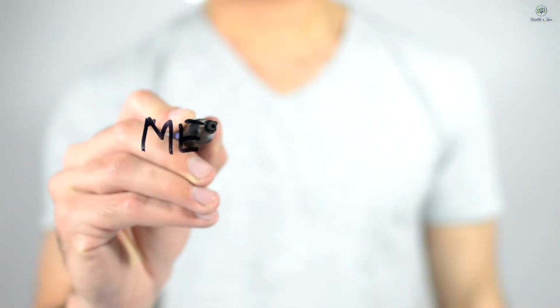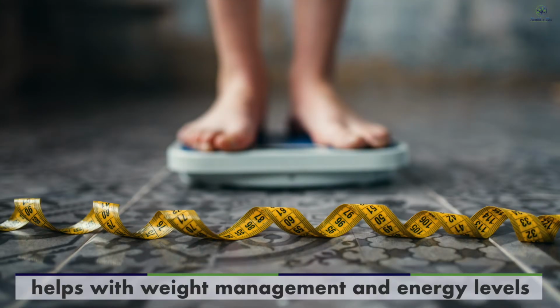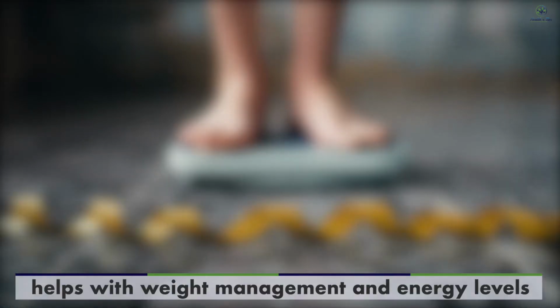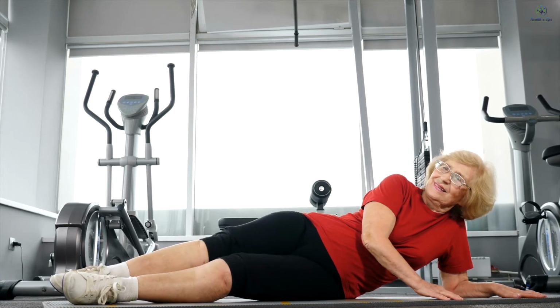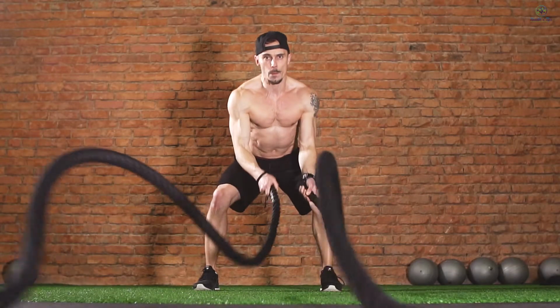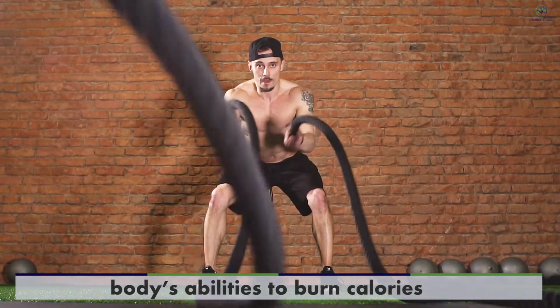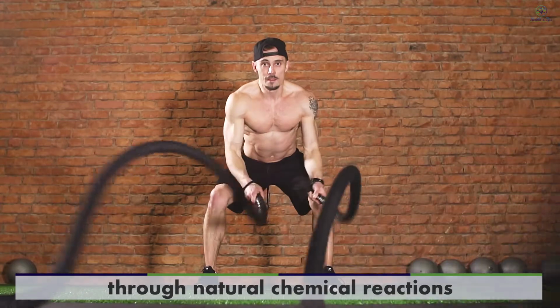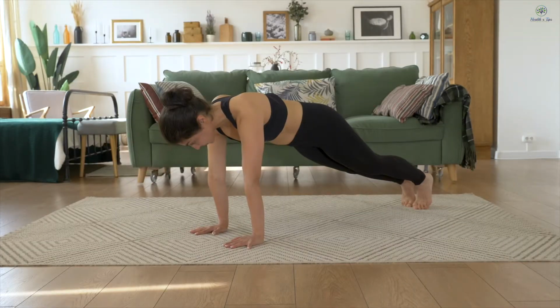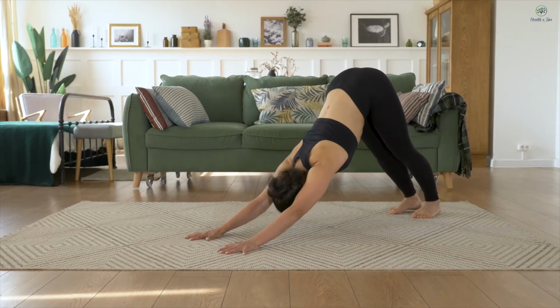As a matter of fact, metabolism is important to a happy, healthy life. It helps with weight management and energy levels, and is absolutely essential to keeping your mobility even well into your old age. Often used interchangeably with metabolic rate, we often describe metabolism as the body's ability to burn calories through natural chemical reactions. Thankfully, there are plenty of ways you can keep your metabolism up, which will make it much easier to keep your weight down.